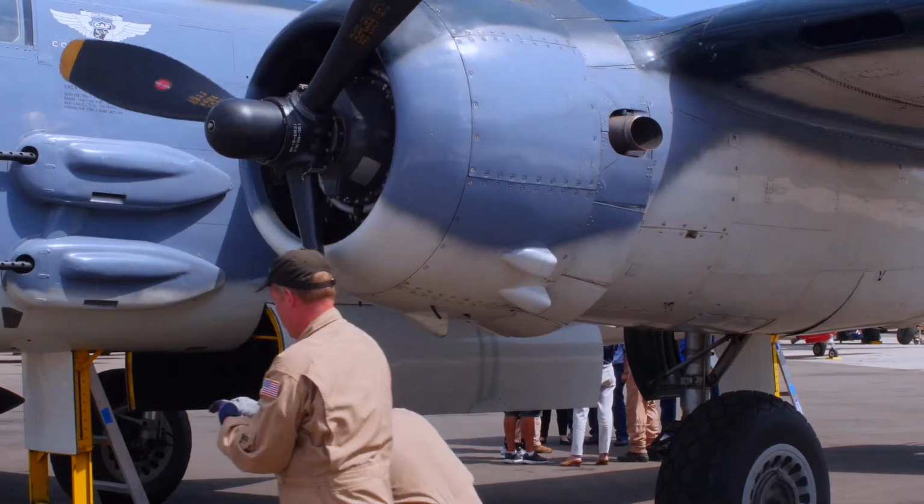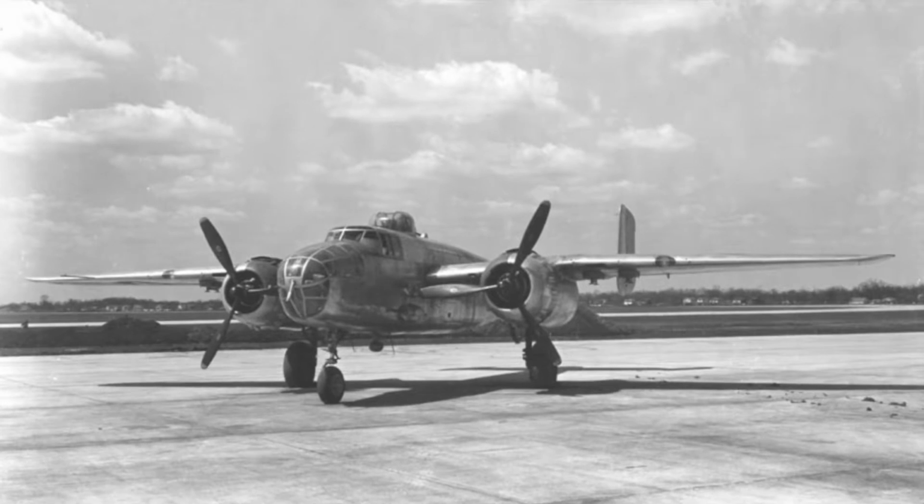This aircraft was flown during World War II. It wasn't itself involved in combat, as it was just a training aircraft for the Marines on the East Coast for a couple of years.